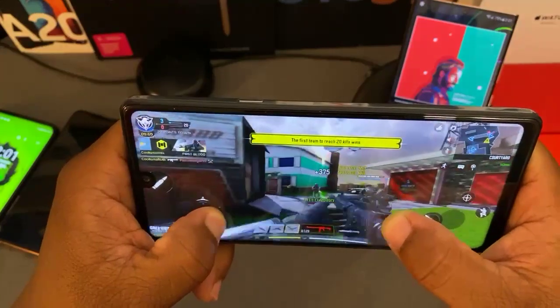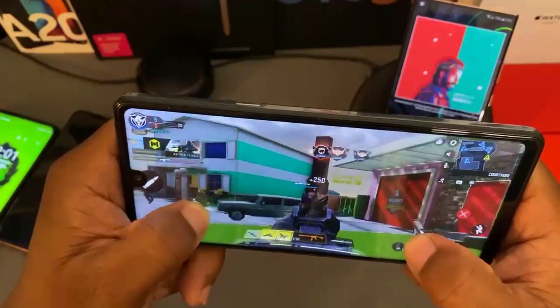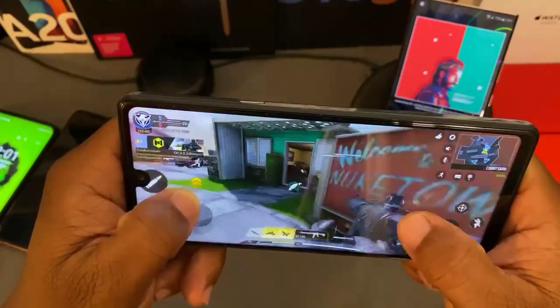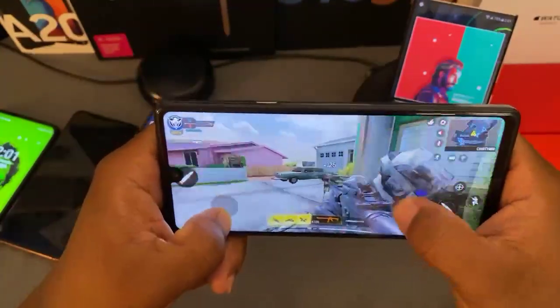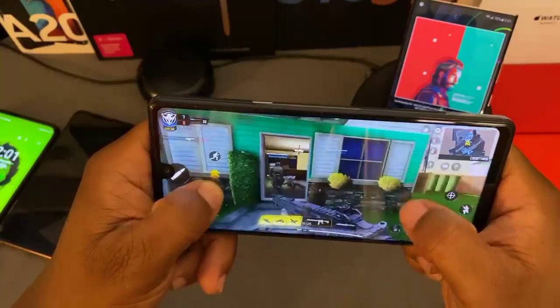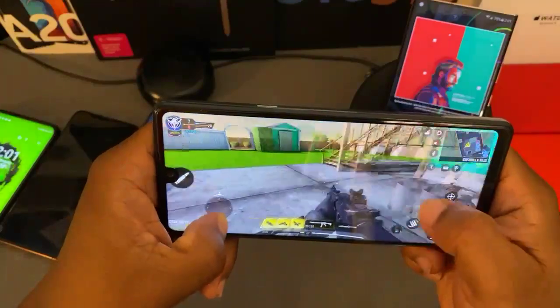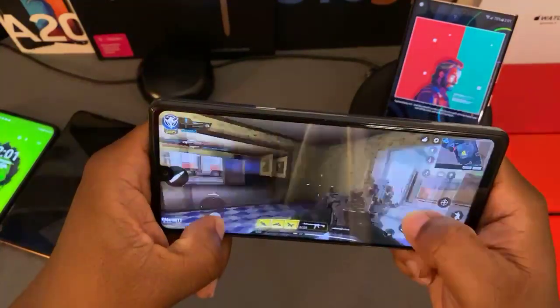Okay, I got some lag. I start seeing some lag now. Yeah, this device got lag. Yeah, this device got some lag on it. Man, what are you calling, buddy?